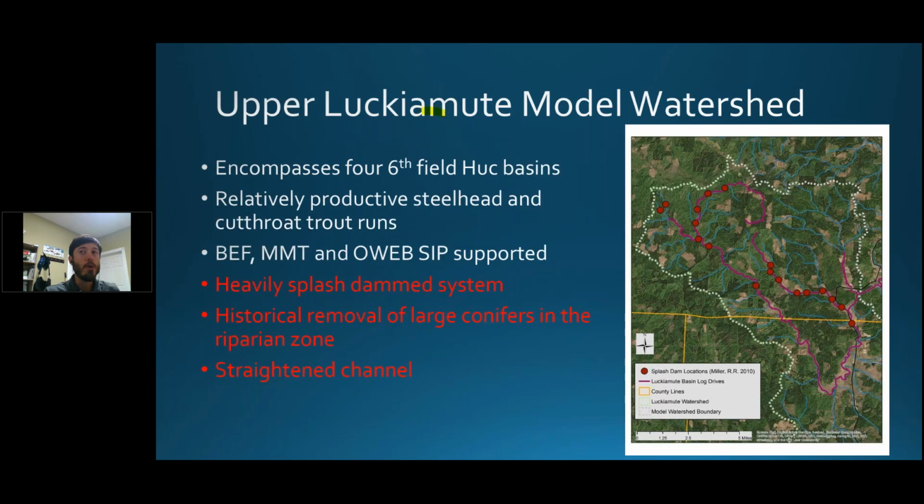This area, even though it has a high production of steelhead, cutthroat, and coho, it is historically splash dammed. You can see all the little dots there on the map, all the areas where we had large splash dams at the turn of the century. There's been historical removal of large conifers in the riparian zone. In some areas, the channel has been straightened, particularly along the upper main stem.